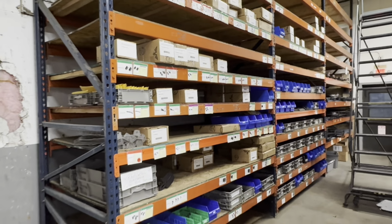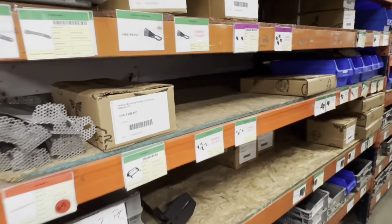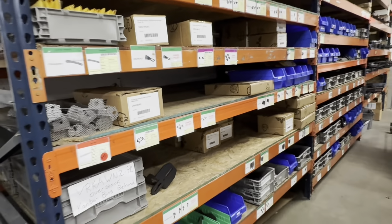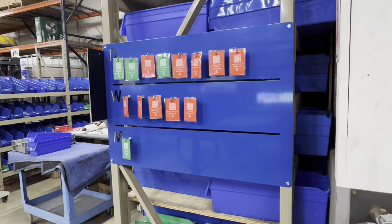Here's another example of more inventory that is boxed and on Kanban. So all these cards are getting pulled and returned, and we are no longer using our ERP system for our build to stock.